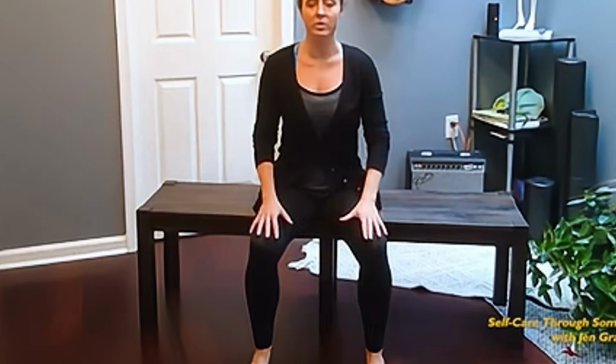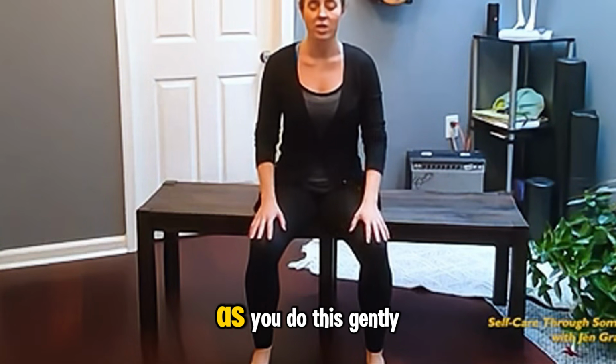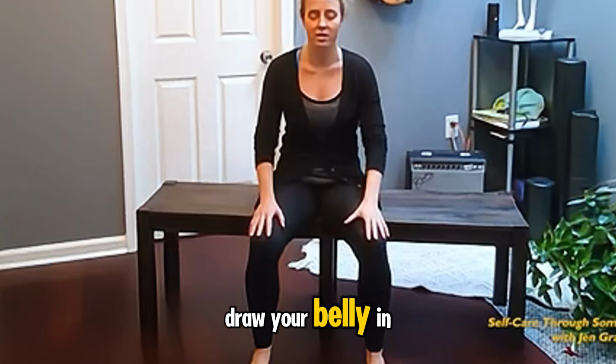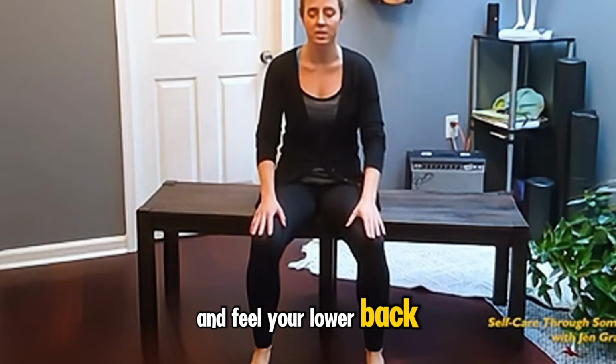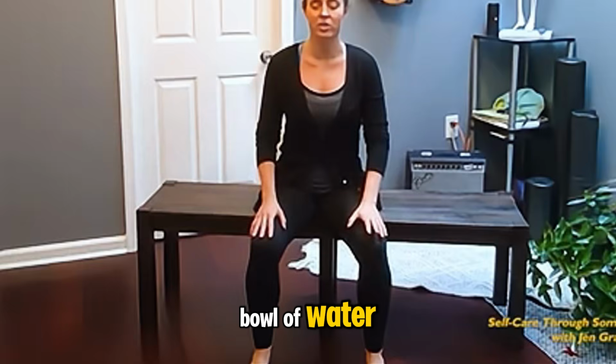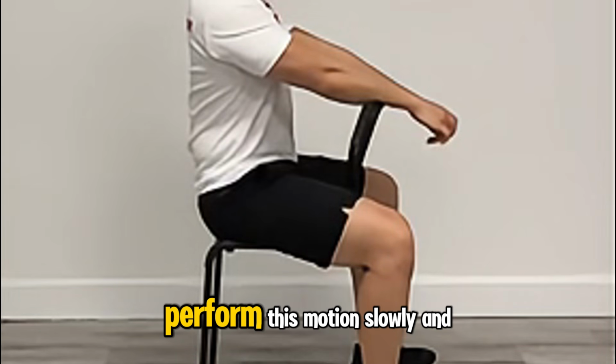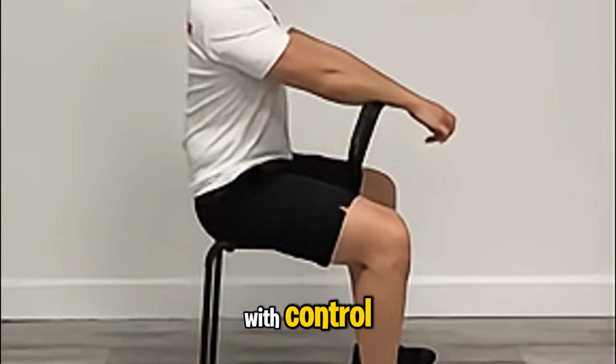You may feel your sit bones tilt backward. Pause briefly. Then reverse the motion by tucking your pelvis under. As you do this, gently draw your belly in and feel your lower back flatten slightly. Imagine your pelvis is a bowl of water that you're tipping forward and backward without spilling. Perform this motion slowly and with control.